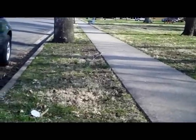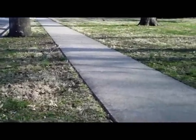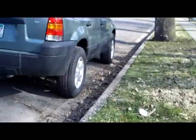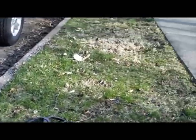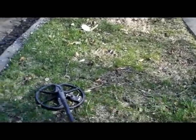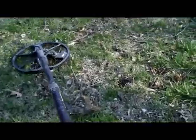I don't know if you can hear me, but I'm back at my park, and I'm actually on the other side here. I've been here maybe 5 minutes, and I'm working the strip here. There's my car. Between the sidewalk and the street, I just started at this tree right here, and I've never worked this section before, and I had a clad dime about a minute ago.